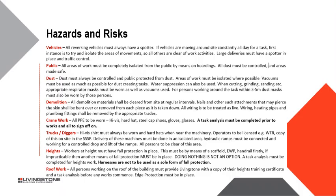Vacuums must be used as much as possible for dust-creating tasks. Water suppression can also be used. When cutting, grinding, sanding etc., appropriate respirator masks must be worn as well as vacuums used. For persons working around the task within 3 to 5 meters, dust masks must also be worn by those persons.